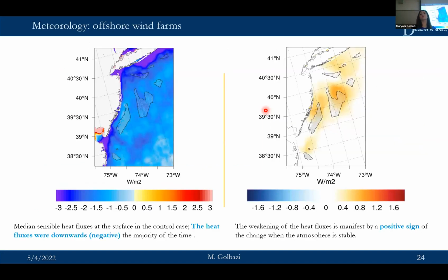Now, let's see if this is true for the whole domain. Basically, I've tried this hypothesis in the domain. You can see that the median heat fluxes throughout the 3 months were blue. It means that they were negative and downwards, so the atmosphere the majority of the time is stable. And the changes to heat fluxes at the same time were positive. It means that, yes, in the presence of wind farms, the heat fluxes were decreased in magnitude, right?